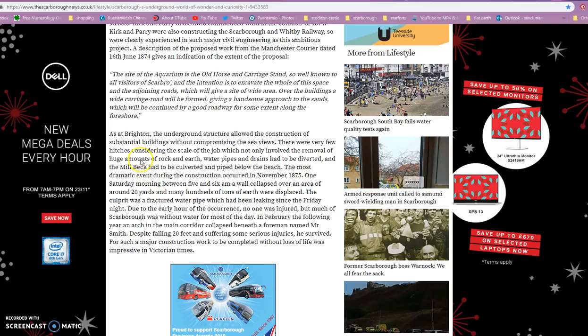But I found it very strange after I put out that video. There's been no interest in this place for quite a few years, and then suddenly there is an interest. But one of the things Jim includes is this quotation, description of the proposed work from the Manchester Courier dated the 16th of June 1874, giving an indication of the extent of the proposal. Now this is where it really, as I say, the plot thickened. The site of the aquarium is the old horse and carriage stand, so well known to all the citizens of Scarborough.